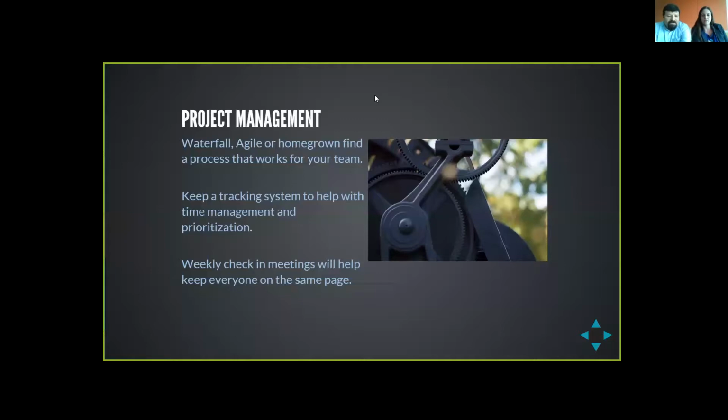We mentioned here weekly, they could be daily, they could be monthly, depends on what works best with your team. But it just helps keep everybody on the same page and make sure your priorities don't fall off your inbox. It can also help you with preventing duplicating work or solving the same problem multiple times.